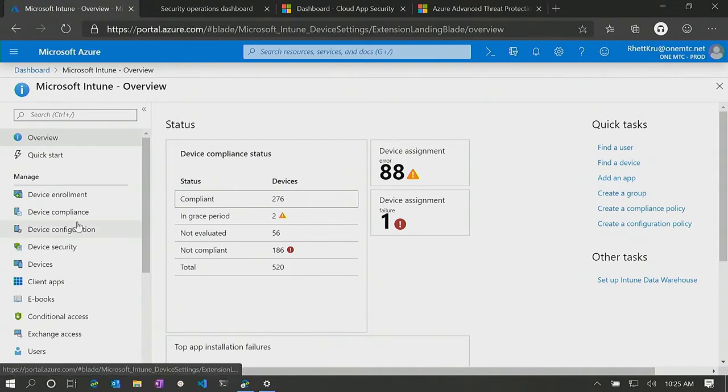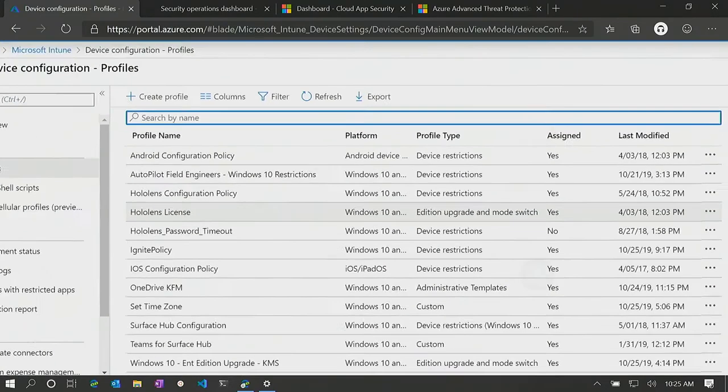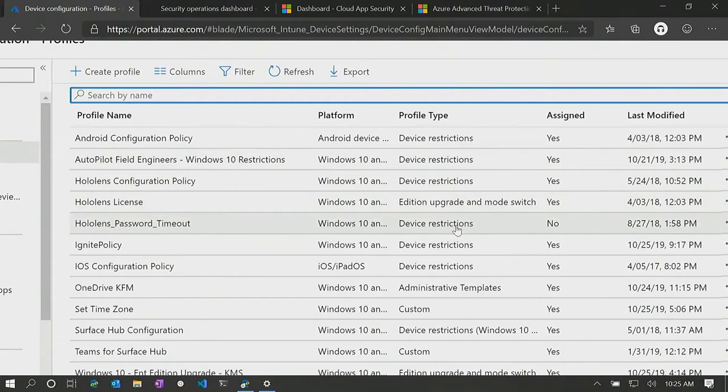So if I take a look at my device configuration here, I can take a look at my profiles. And of course, within my profiles here, I've got numerous different things. I did create my own specific Ignite policy just to have a little bit more control than we normally have. I also configured a profile that leverages our administrative templates. That actually configures our OneDrive known folder move. So dynamically, just via policy, my desktop, my pictures, my documents will automatically be reconfigured to point to the OneDrive for Business profile for me.